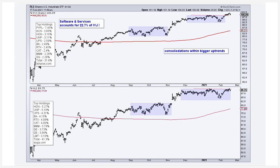So tech stocks are getting hit on Wednesday, and I highlighted a couple of industrial-related ETFs over the weekend, and here's the chart. The top chart there is IYJ, an industrials ETF, but you can see that 22.7% comes from the software and services industry group. That basically means it's got a lot of technology in that sector ETF, which is kind of weird. They're just calling it an industrials ETF.